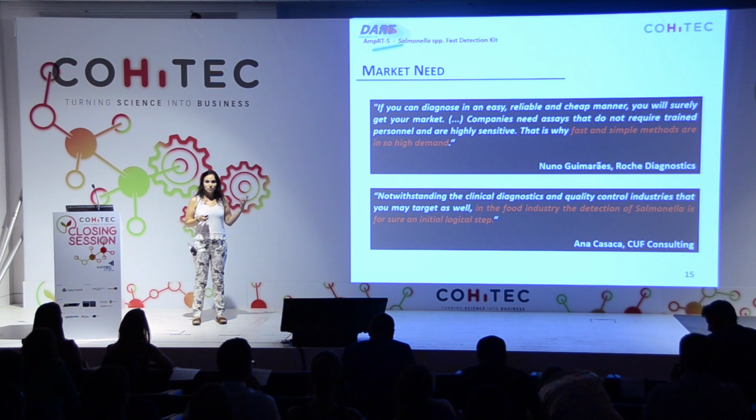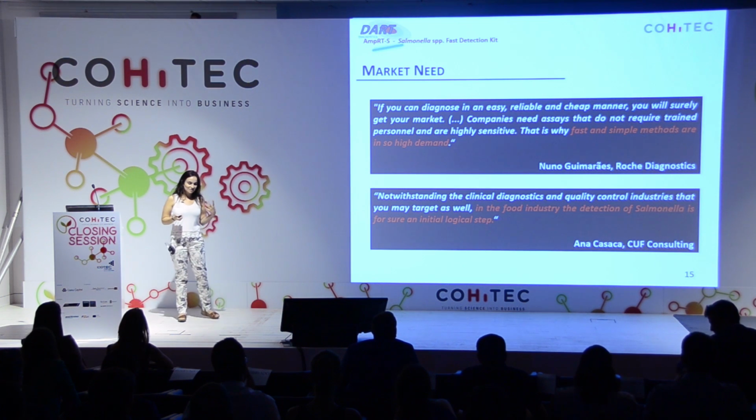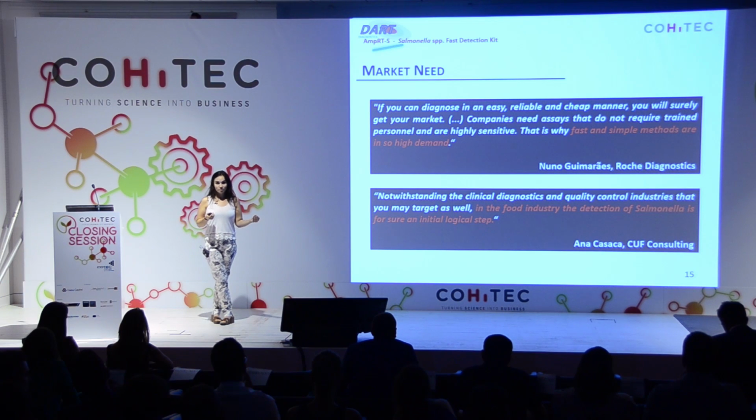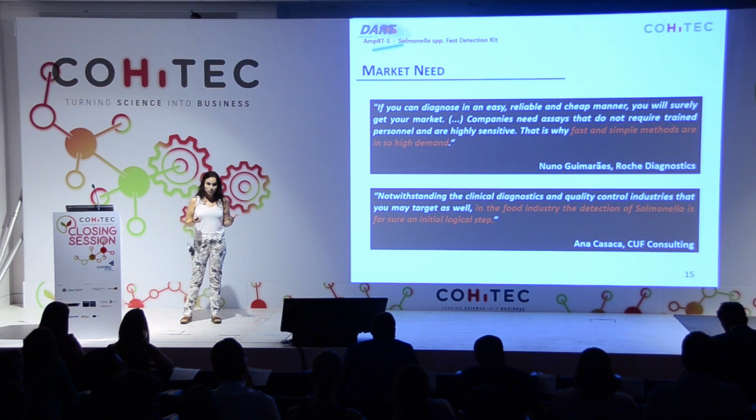When we talk to our contacts, it is a great need in the market. The market needs this. Even diagnostic companies like Roche are also looking for this strategy, and now we can offer it.